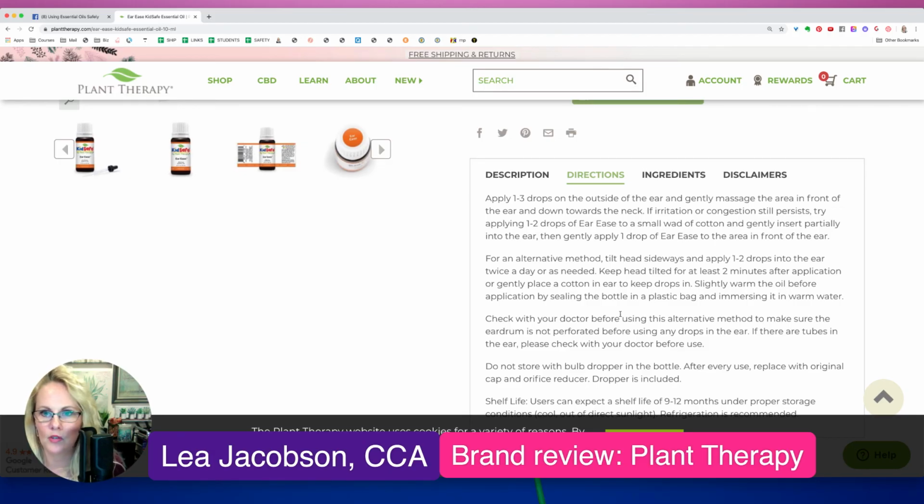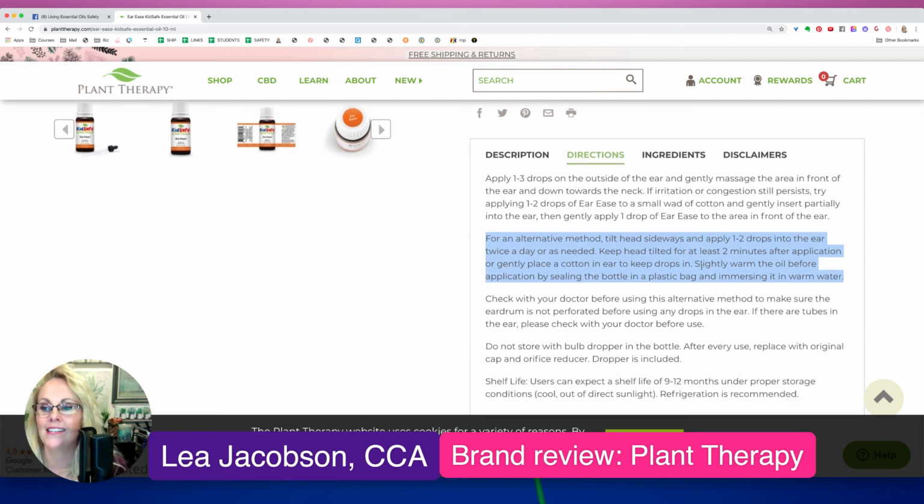You can hook them up to your computer. I actually just got one a couple of weeks ago. It's pretty cool. And you can usually see if the eardrum is broken, but never add essential oils, even diluted, into the ear canal. So this is something that I want to make sure you guys know is not going to be safe.